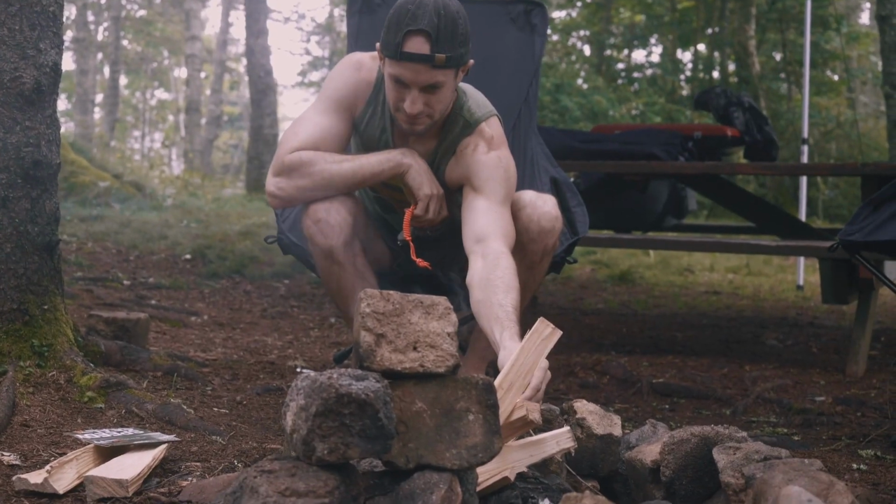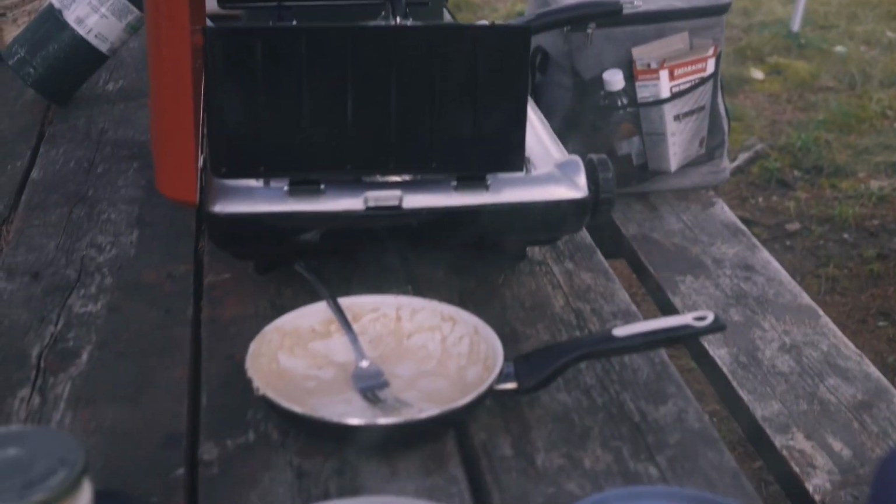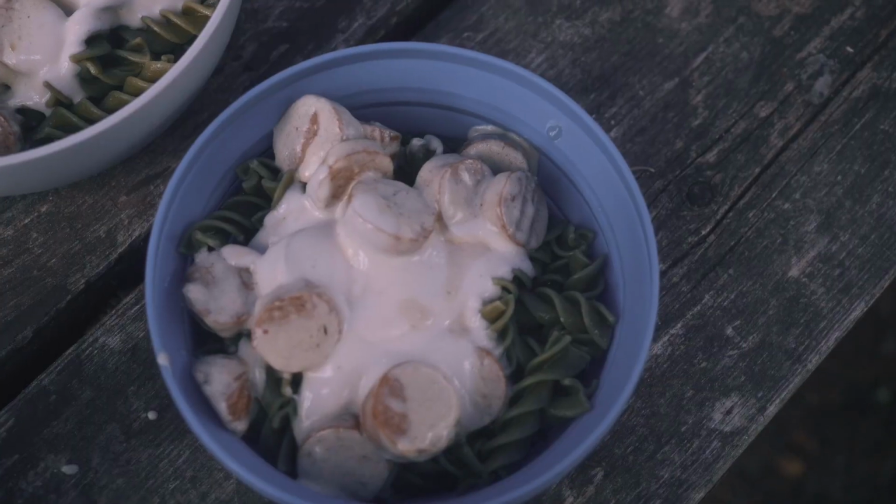We got back to camp later in the afternoon, early evening-ish. John got the fire going and I made dinner, just some protein pasta and sausage balls.